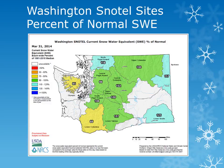This map, produced by the Natural Resource Conservation Service, shows the percent of normal snow water equivalent, or amount of water being held in the snowpack for the various basins across the state of Washington. February and March were pretty stormy months with a large increase in the snowpack and precipitation.